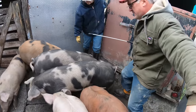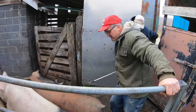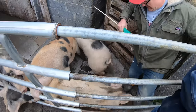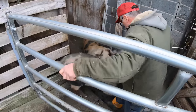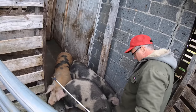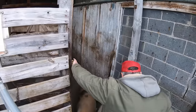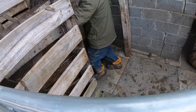It's really not the best. Before we had the cattle prod, sometimes we'd spend a half an hour here trying to get down this step. Alright, this way. Come on. You guys are great. Come on. Oh, pigs are hard.